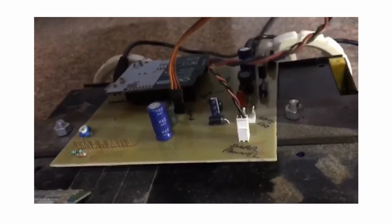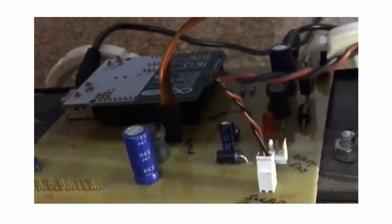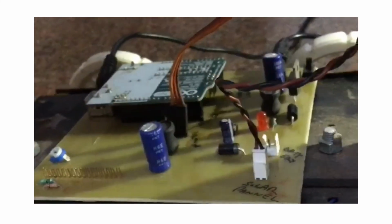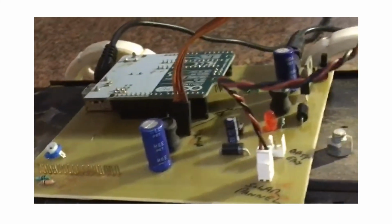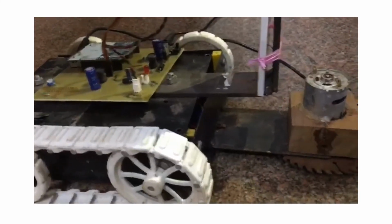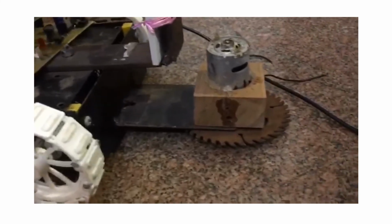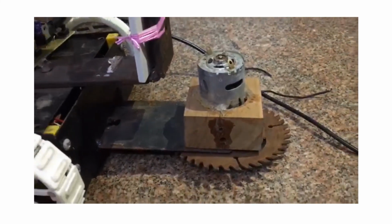This is the Bluetooth module HC-05. The main processor we have used is the Arduino Mega, to control the action of the mower. The blade that we are using to mow the lawn is connected to a DC motor.